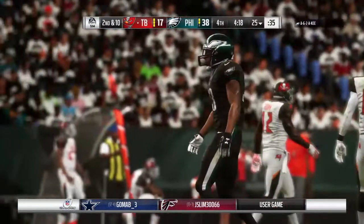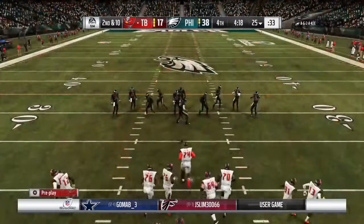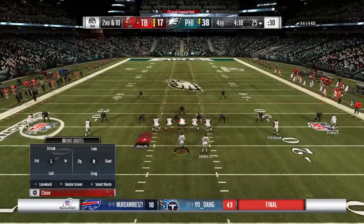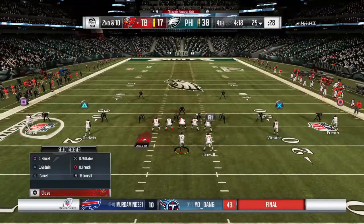This defense was definitely alert to the possibility of the deep ball, and they were more than ready for it. They've got the lead, fourth quarter. Maybe can expect more passes like that downfield.